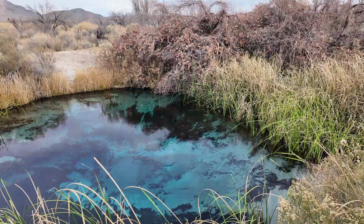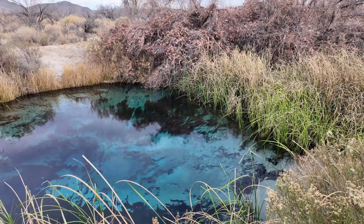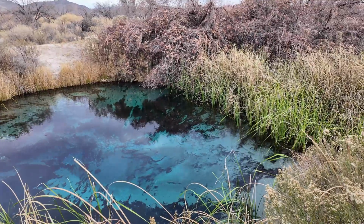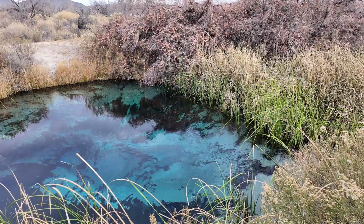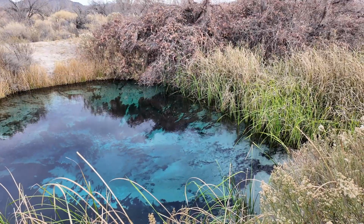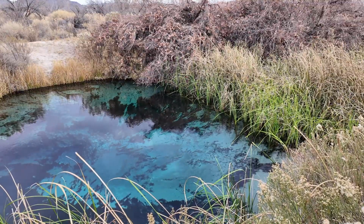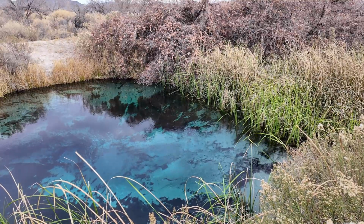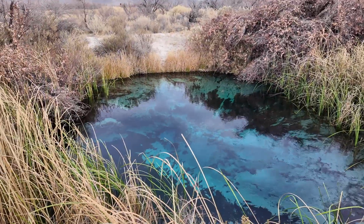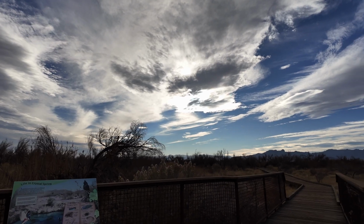I don't know if you can see it. There's a lot of stuff moving around down there. A lot of movement in the water, so I'm assuming that's from the water flowing up from underneath. It's pretty amazing. If I were a better swimmer, I'd like to jump in there, but I'm not, so I'm not going to try. Very beautiful though. We're going to go on our little walk the rest of the way.